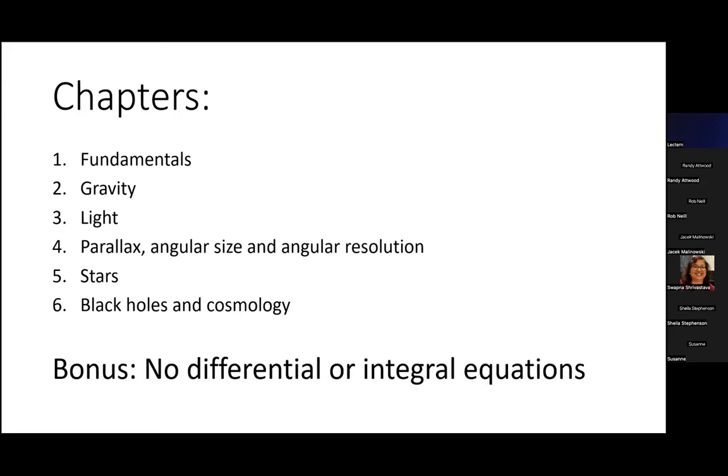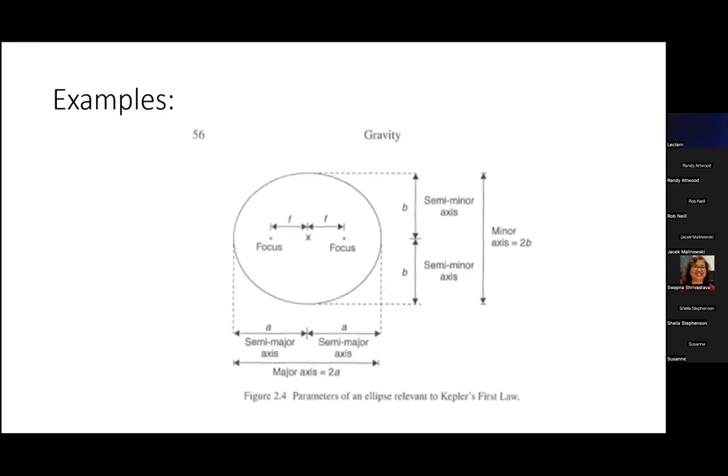The great thing about this book is there are no differential or integral equations in it, which for me is great, since I got a whopping 55% in first year calculus, and I was absolutely ecstatic about that because I knew, great, I don't have to take it again. So that said, that's worked well, and it has great examples in it.